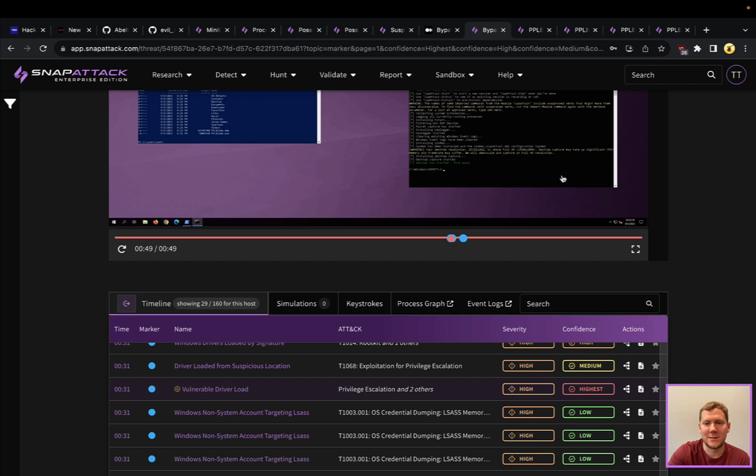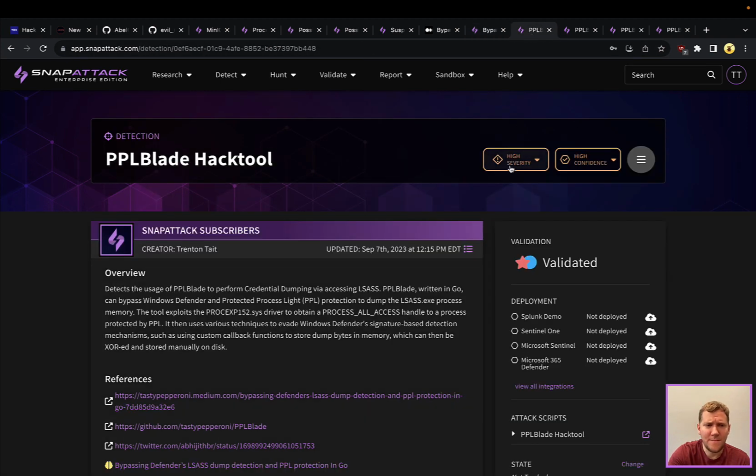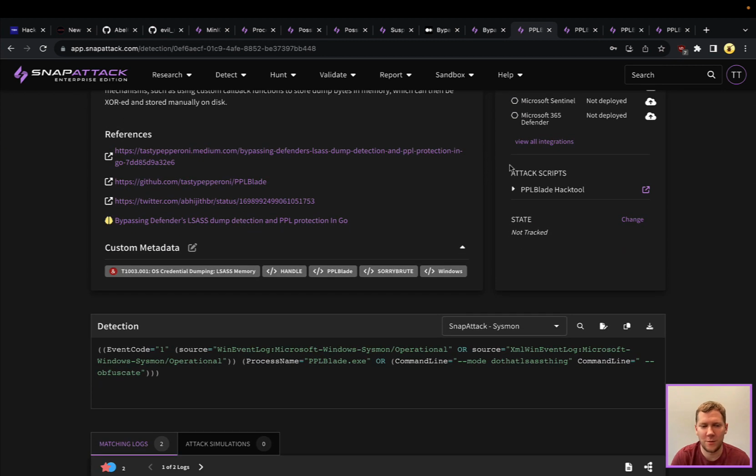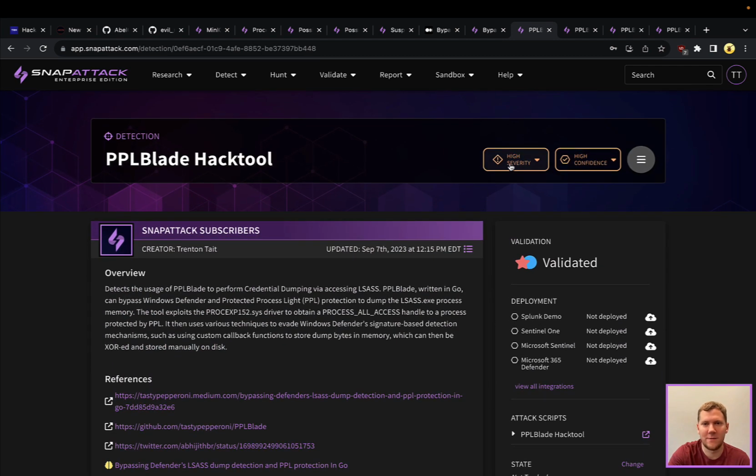Good news is this is highly detectable, including some of our more evergreen detections. So let's talk about a couple of these opportunities here. There is the PPLBlade hack tool detection that we have, which is going to be looking for process events and command line usage of PPLBlade, looking for the LSASS dump option, looking for obfuscate, looking for other parameters. So this is definitely an easy low-hanging fruit option.